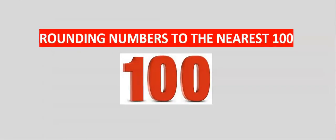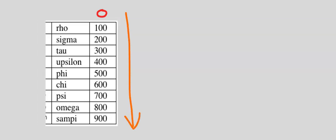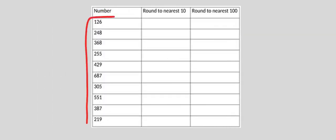Next, let's consider rounding numbers to the nearest 100. This will consider numbers between 0 and 100, 100 to 200, 200 to 300, and continues to infinite numbers. We are going to round these numbers to the nearest 100.